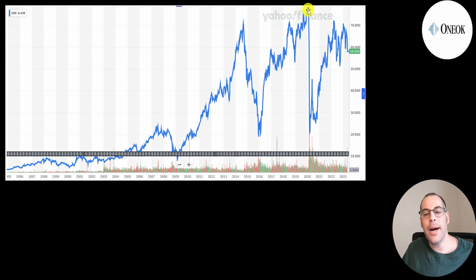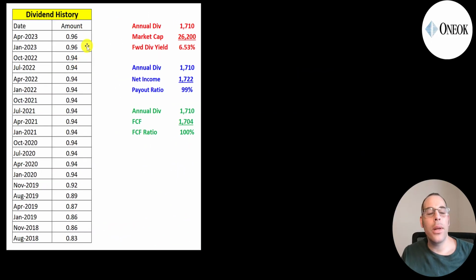It's so crazy how fast the stock drops, but it could take many months, sometimes years, to get back up to where it was before the drop. That's why bear markets are much shorter than bull markets. They pay a quarterly dividend. It's currently 96 cents a share, a yield of 6.5%, which is ironically 100% of their free cash flow, 99% of their net income.